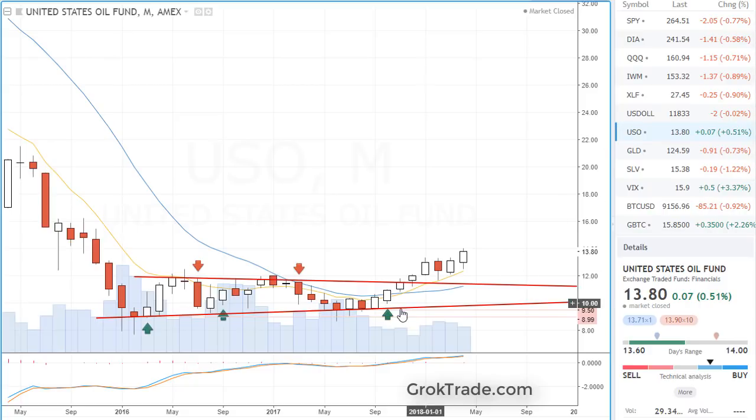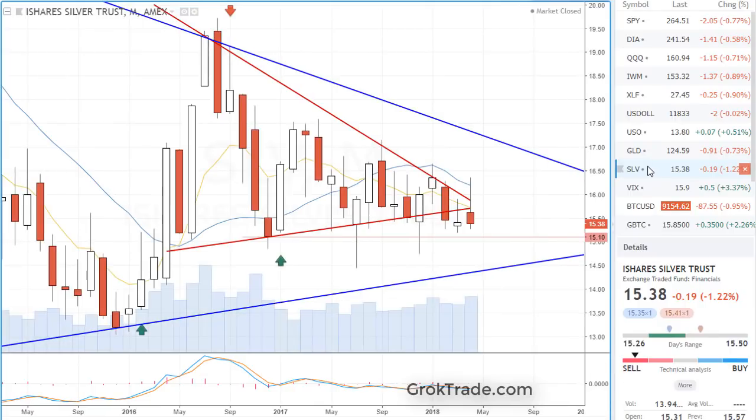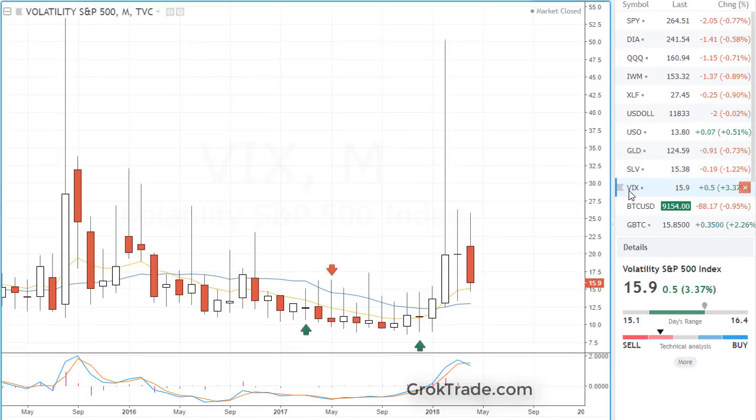Monthly on crude, I had a buy on this back here around 10 or 11 bucks. Now it's at 13 and change. So my buy call on the monthly has been doing well there. Gold, I got a buy on gold. High base, I'll stay with my buy on monthly. Silver, I have a buy on silver. As long as it can stay above this $15 range, I'll stay with my buy.